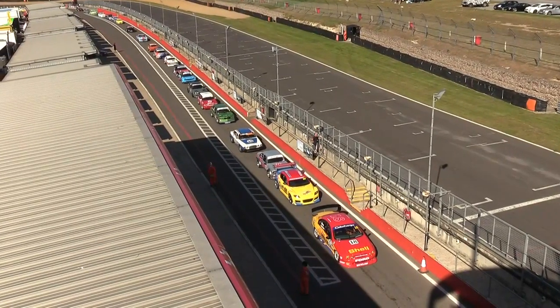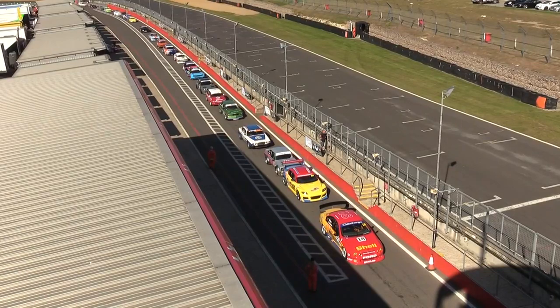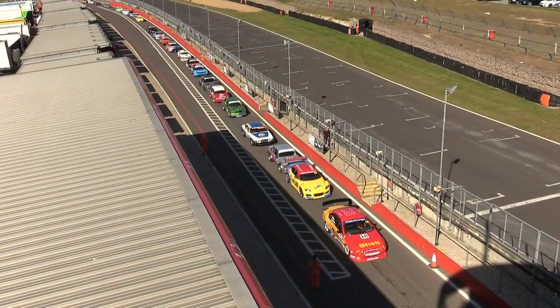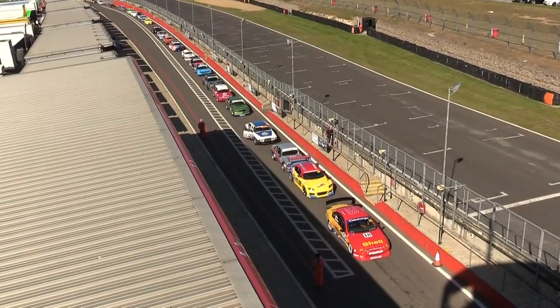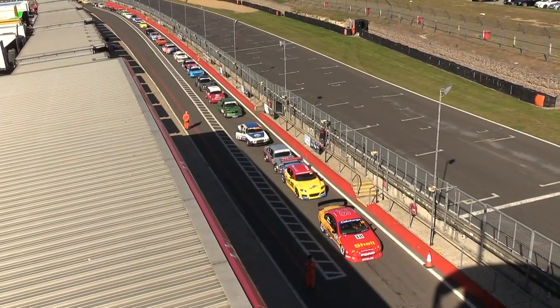It's a 15-minute session here around Brands Hatch Indy. It's going to be fast, it's going to be furious, it's going to be intense, it's going to be action-packed, and it's only qualifying. Of course, we've got a race to come at 1:30 as well. We'll be live for that later too, and you won't want to miss any of the action. It's the first track action of the day here at Brands Hatch as well.